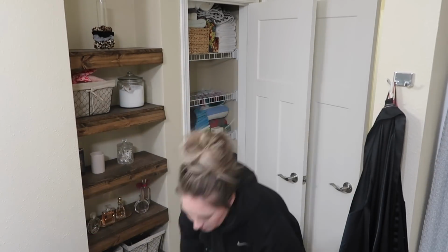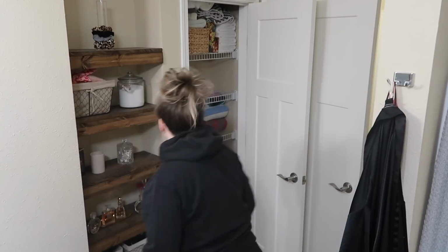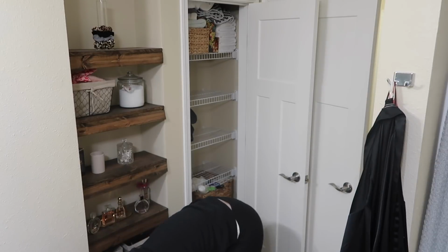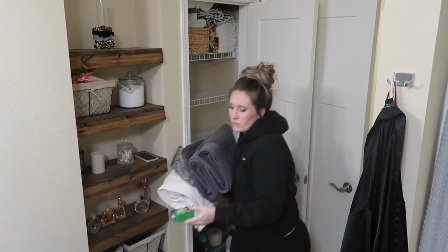If you guys leave things in closets or spaces and just try to organize them and go through it as is, you likely won't get rid of that much, and that's not the goal we have going on here. So by taking everything out of this closet, it forces me to touch every single item, and I need to make a decision whether I want to keep it or not.